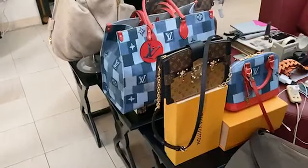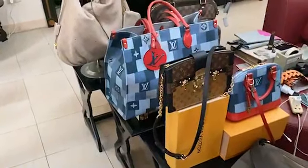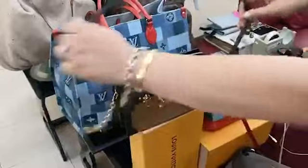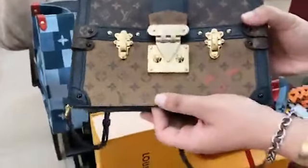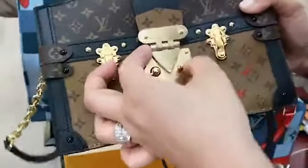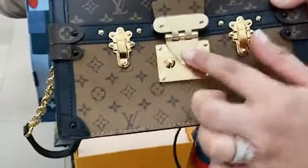LV. Okay, the House of... Here. What's your pick? What's your type? I wanted the crossbody. Of course, this one. This is very nice, and it's brand new, guys. So you can see, it has, what do you call this, girl?